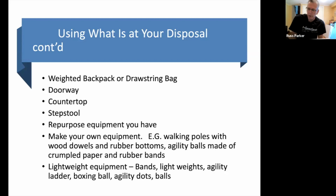You can make your own equipment, like walking poles. I'll show you some homemade walking poles I made, which are also good for assistive walking. If you're having trouble walking, you can use them as walking poles.